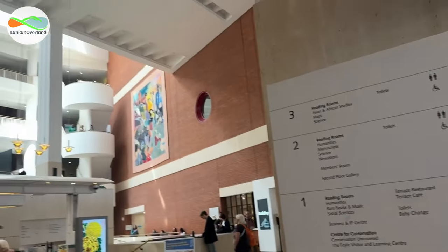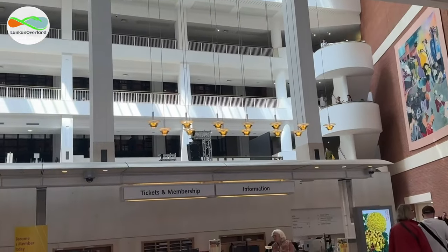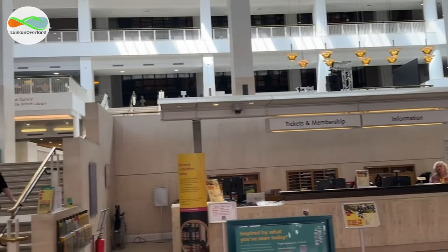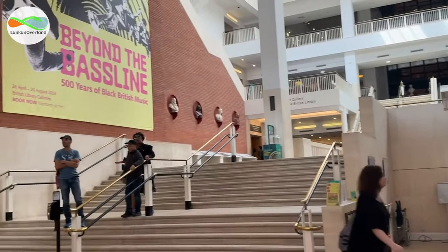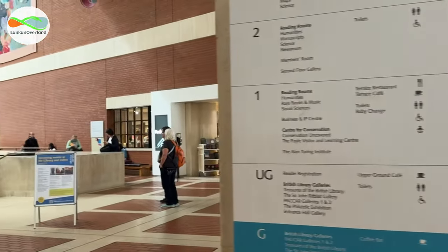Their cloakrooms and lockers are located on the lower ground floor and free to use, but bring a £1 coin as you need to use it to activate the lock. If you need refreshments, there are cafes and restaurants inside and outside the building as well.